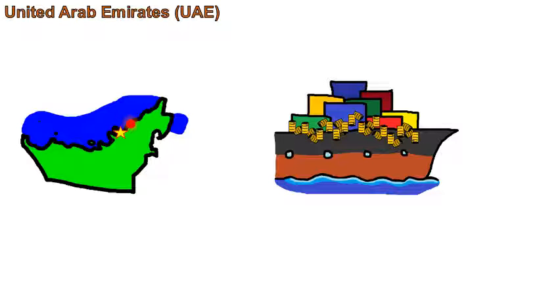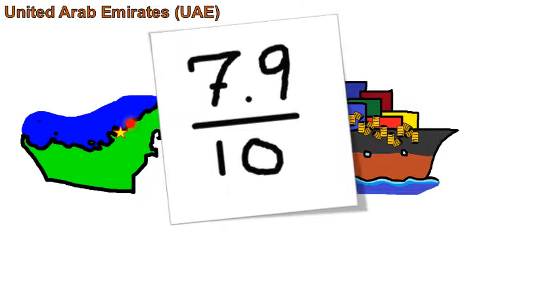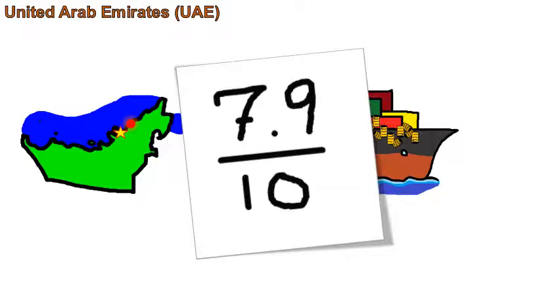Thankfully, they control a truly nutty amount of oil, so I think we're good for right now, but that location thing is gonna hurt their score a bit, so 7.9 out of 10.